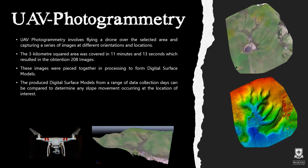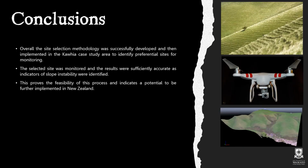This involves flying a drone over a selected area and capturing a series of images at different orientations and locations. The 3 km squared area was covered in 11 minutes and 13 seconds, which resulted in the collection of 208 images. These images were then pieced together in processing to form digital surface models, which can be seen on the right-hand side of the screen. The digital surface models produced from a range of data collection days can then be compared to determine any slope movement occurring at the location of interest.